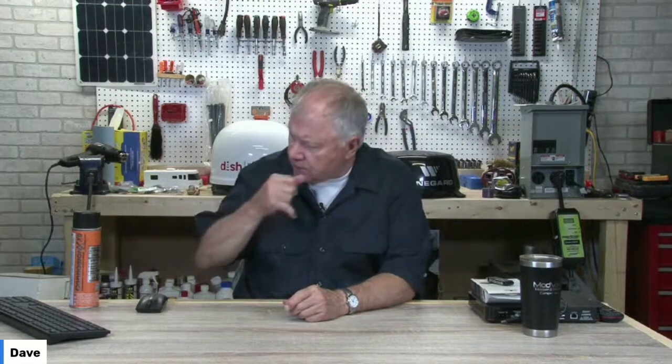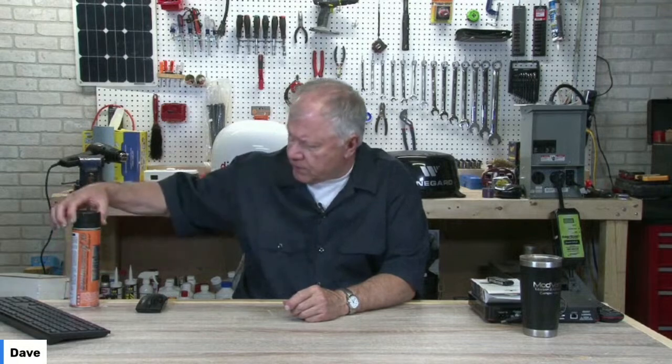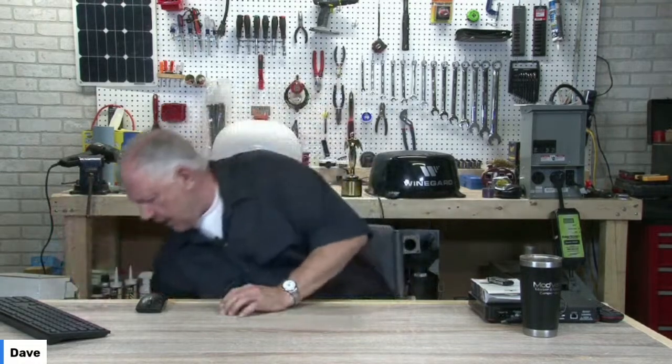So it kills rust and corrosion, and it adds water resistance. That's probably something I would have done at the very beginning, had I known it was going to rust that fast.